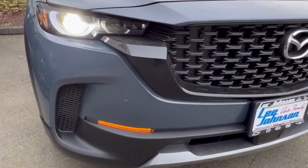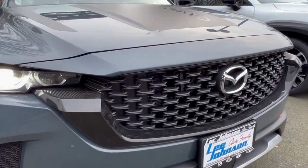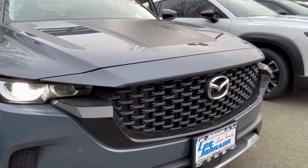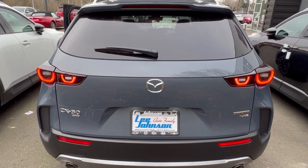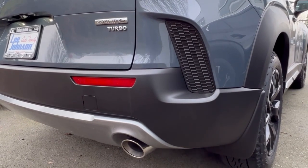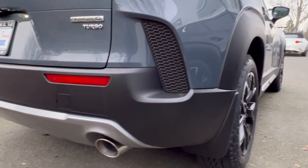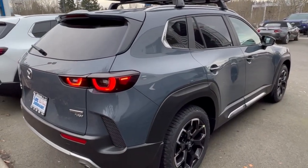And one really cool feature is that if you look here, you have this beautiful light that is integrated on the bottom of the front. Mazda have really designed this CX-50 in a way that it will stand out when you see it on the road. And when you come to the rear, you get beautiful LED tail lights. One thing I really like about this is that you can actually hear the turbo engine, which I think is very impressive.